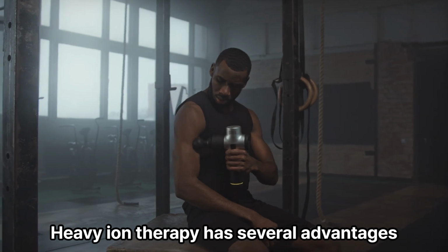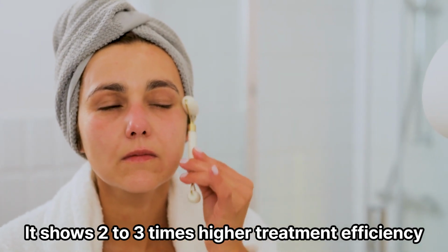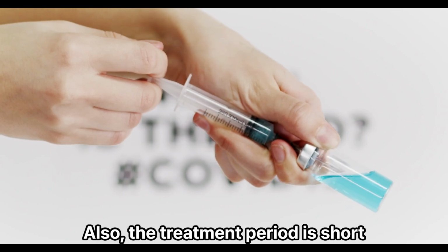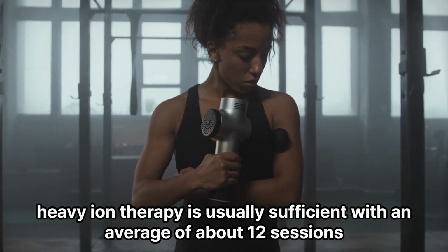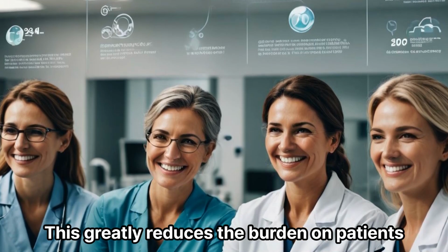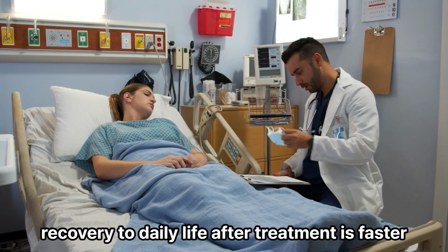Heavy ion therapy has several advantages. First, the treatment effect is very high. It shows 2 to 3 times higher treatment efficiency compared to conventional X-ray or gamma-ray therapies. Also, the treatment period is short. While typical radiation therapy requires more than 30 sessions, heavy ion therapy is usually sufficient with an average of about 12 sessions. This greatly reduces the burden on patients. Furthermore, there are fewer side effects because it hardly affects normal tissues. Recovery to daily life after treatment is faster.